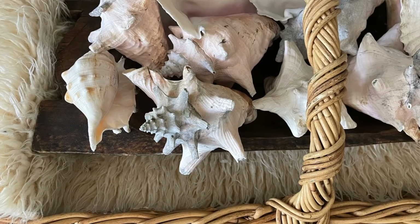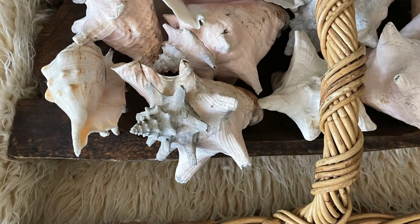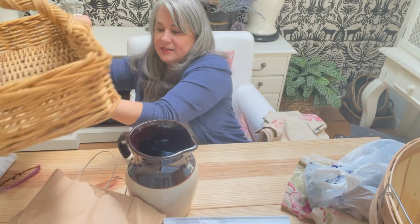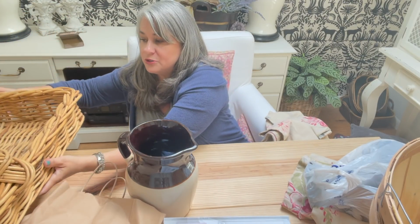I can just see it at Christmas with my pinky red and white transferware, some greenery, something like that. So I'm really happy about that find, and that was $18. And as I was going up to take it to the counter, every woman I passed, their eyes got big and said, I wish I would have seen that. So I think a lot of us have a thing for baskets because we just know how beautiful they are and how useful they are too.